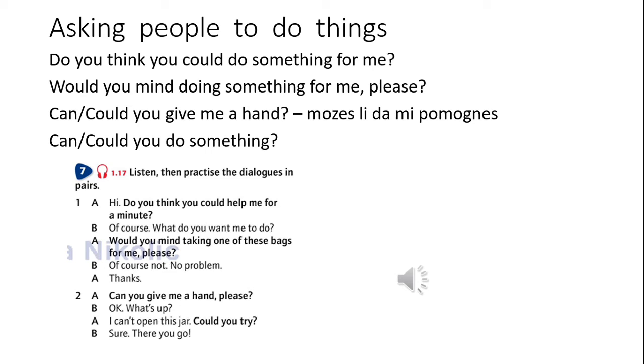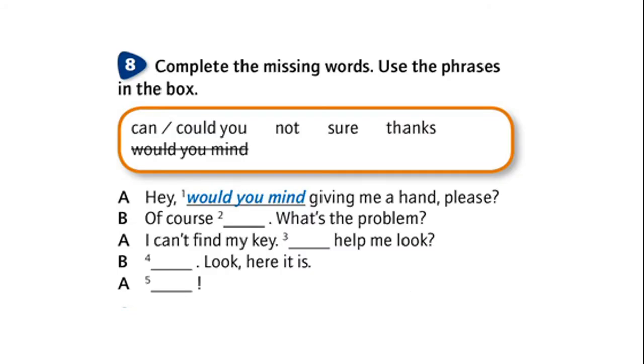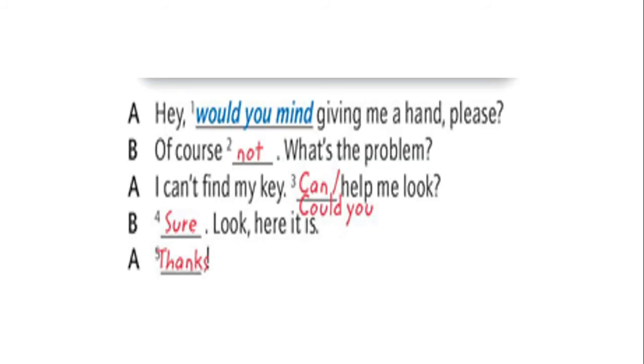You had two different dialogues with people who were asking somebody to help them. Now you need to use these expressions in the exercise below. Use those words from the box in the dialogue below. When you finish, come back to check. And here are the answers. I'm sure that you did that in the right way, and I'm sure that you know how to ask people politely to help you and how to answer when somebody asks you for a help.